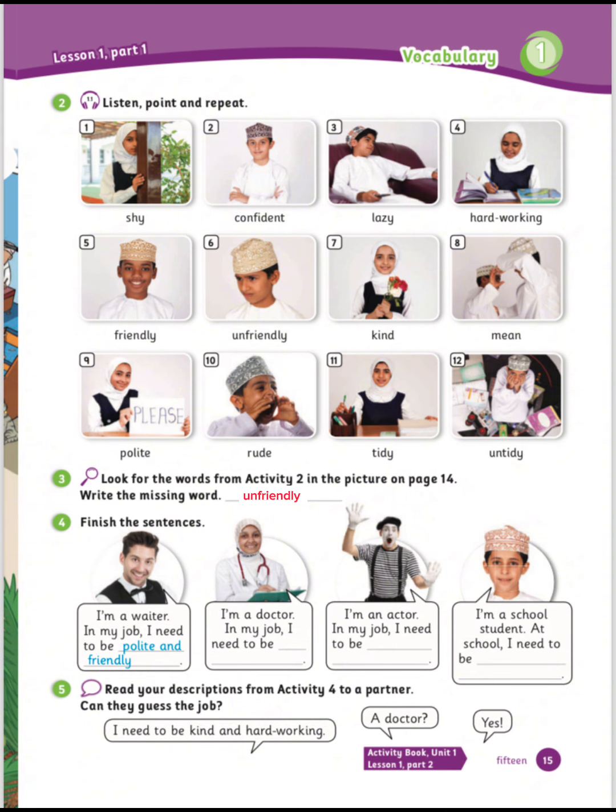Exercise number 4. Finish the sentences. Let's see the answers. I'm a waiter. In my job, I need to be polite and friendly. I'm a doctor. In my job, I need to be kind and hardworking. I am an actor. In my job, I need to be confident and friendly.